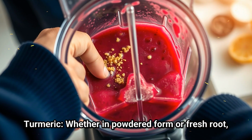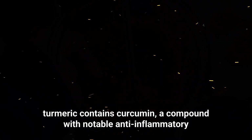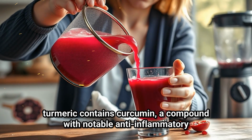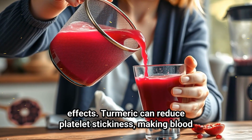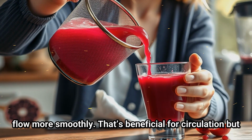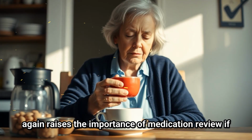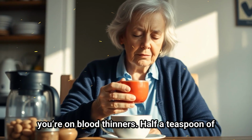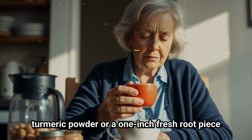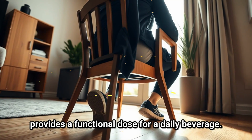Turmeric. Whether in powdered form or fresh root, turmeric contains curcumin, a compound with notable anti-inflammatory effects. Turmeric can reduce platelet stickiness, making blood flow more smoothly. That's beneficial for circulation, but again raises the importance of medication review if you're on blood thinners. Half a teaspoon of turmeric powder or a 1-inch fresh root piece provides a functional dose for a daily beverage.